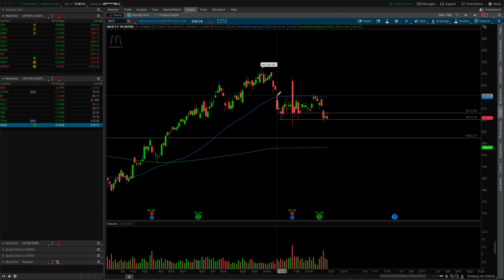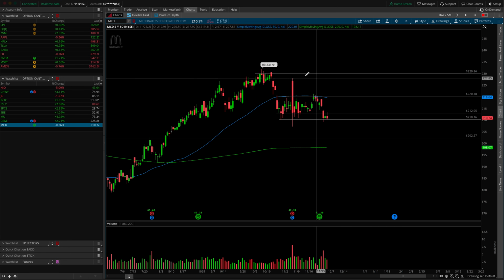If we trade back into this balance range, then we're simply looking to retarget the high of the balance area. The 50 SMA is there as well at 220.18. Anything above, all-time high is probably up here at the 229 area of resistance, just slightly below the 231.